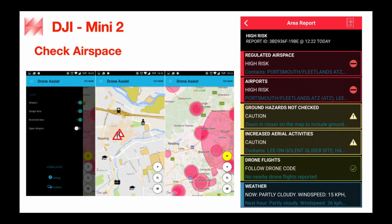Another thing you need to do is check your airspace. Most drones, like the DJI Mini, have a fly assist mode in them, where you can type in on the app where you're going, and it'll tell you any restrictions. If you haven't got that on your drone app, you can also use the NATS app, which is here, and it tells you, for a double check, about any risks you have currently in the area.